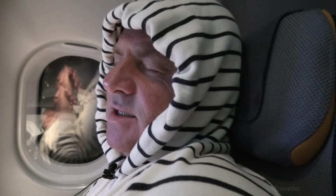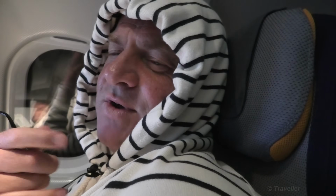So here's a quick travel tip. Wear a hoodie on an aircraft. You actually have your own little world here, and it's very clean and sterile also to be able to just have your head in your own hoodie. Here I can just fall asleep, and it keeps me warm also when it's a little bit chilly on board sometimes. So don't forget to wear a hoodie.